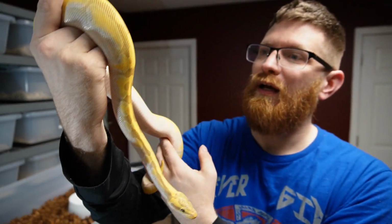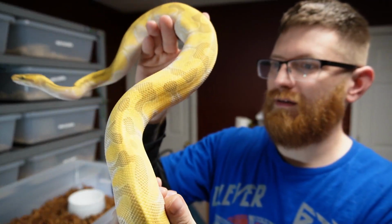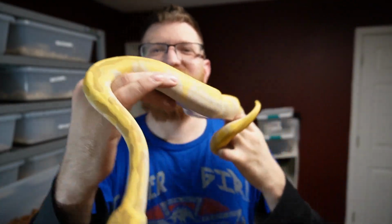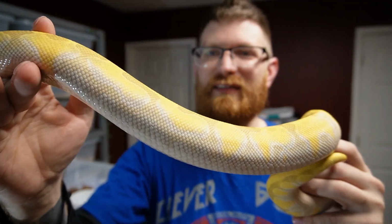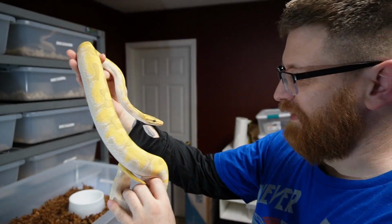So this is a super enchi, and it is, I always forget what this one is. Orange ghost, the orange ghost. I always get confused because I want to say desert ghost, and I know it's not a desert ghost, but this girl is fantastic. I love the colorations on her. I love the orange and the browns and then the whites down the side. Just a very, very beautiful snake.